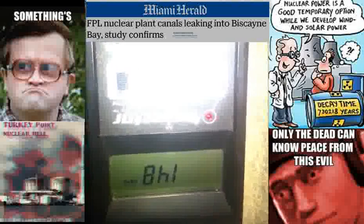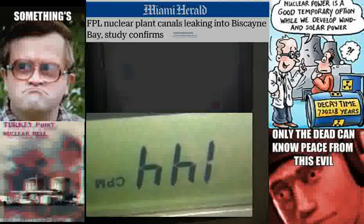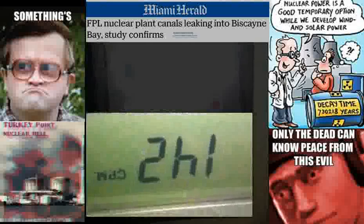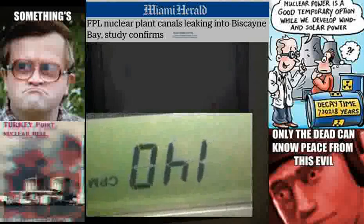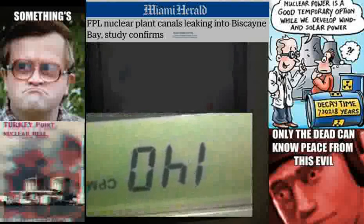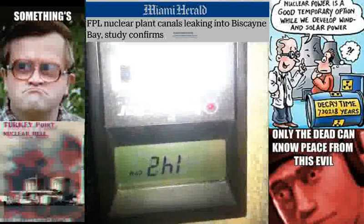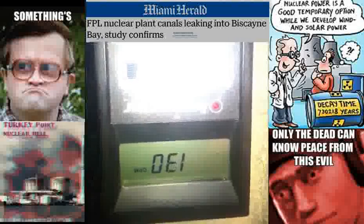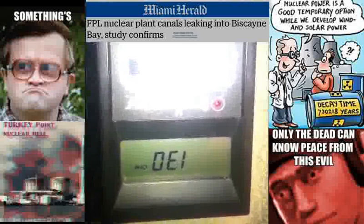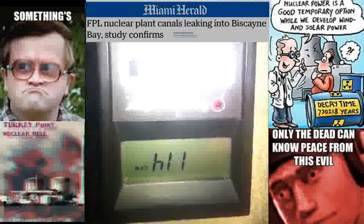How can you just go on living and ignore this? Acting like it's not here, when clearly, the radiation is here. I can't ignore this. I can't let my son sleep in this room with this type of radiation in here. We're breathing this. How many cubic feet of air do we breathe in every day?